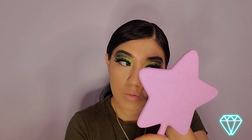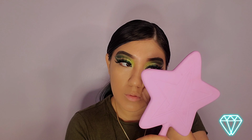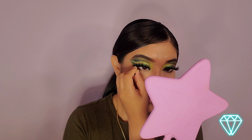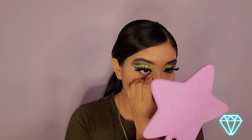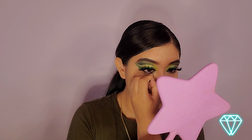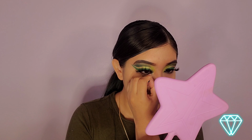Okay, so for my next step, I'm going to apply some black eyeliner. My little pencil, I really need to get a bigger one. I have to stop playing because this little one is literally going to give up on me one day. But anyway, I'm doing a little twist today.